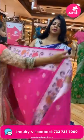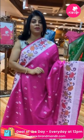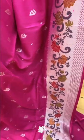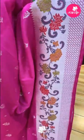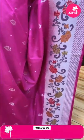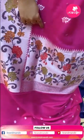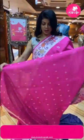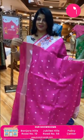Nice pink color, Tusser Georgette. Beautiful floral with the stem and leaves. Silver zari, leaf buttas. Border, silver kadi border with meenakari, florals and vines. Cross brick blocks. Pallu, silver kadi pallu with diamond border downside. Temples and in between meenakari florals and vines. Blouse itself with buttas and bottom. Cute. Sari price.